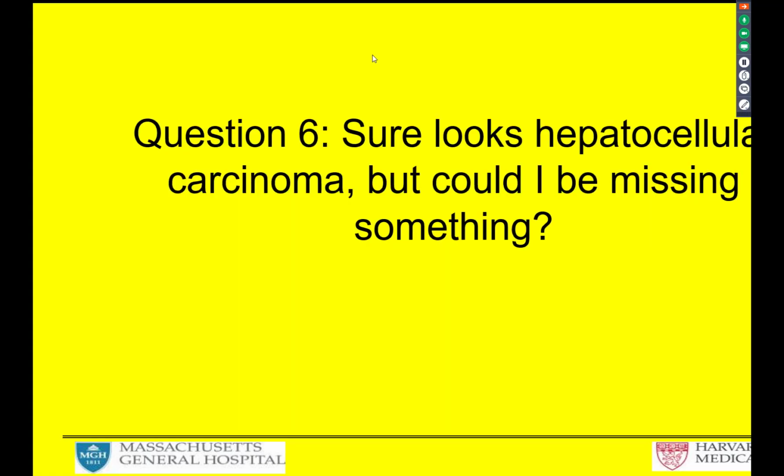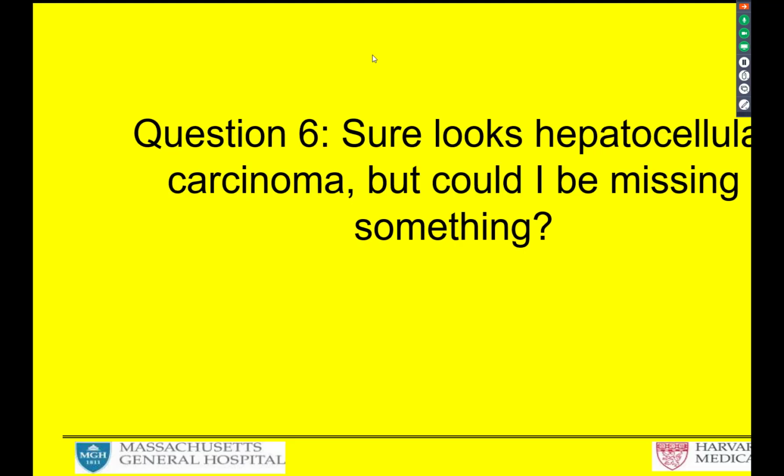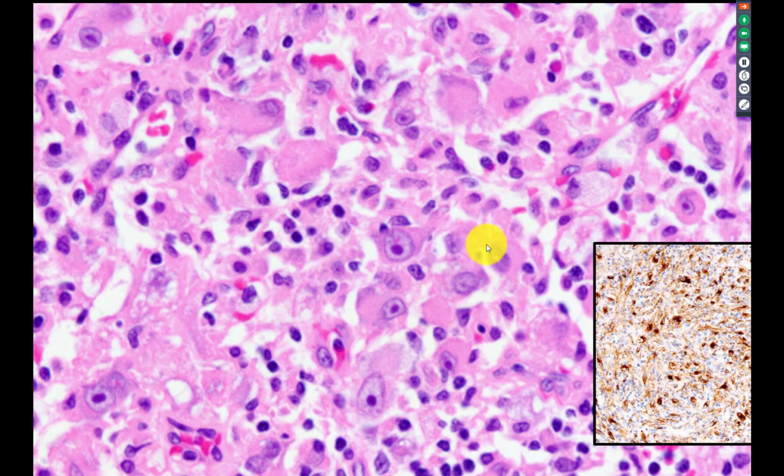So I've got a couple of minutes, and I'll just do this very quickly. This is an interesting part of the talk, because this is where you get most embarrassed, right? So you're looking at something like this, right? And you're telling yourself, these certainly look like hepatocytes. Is this hepatocellular carcinoma? Anyone? Hepatocellular carcinoma? That was the stain that was positive.